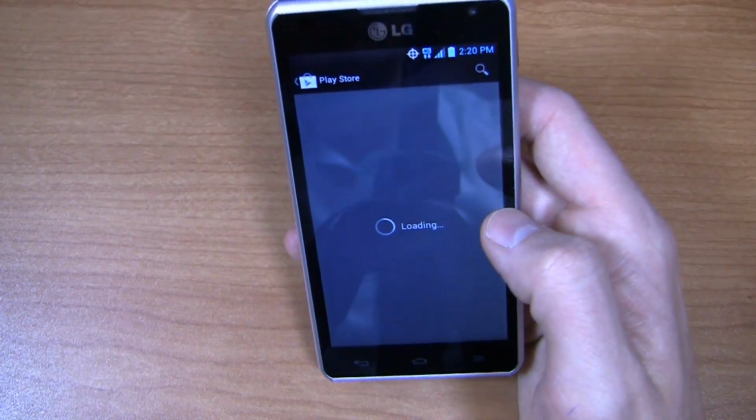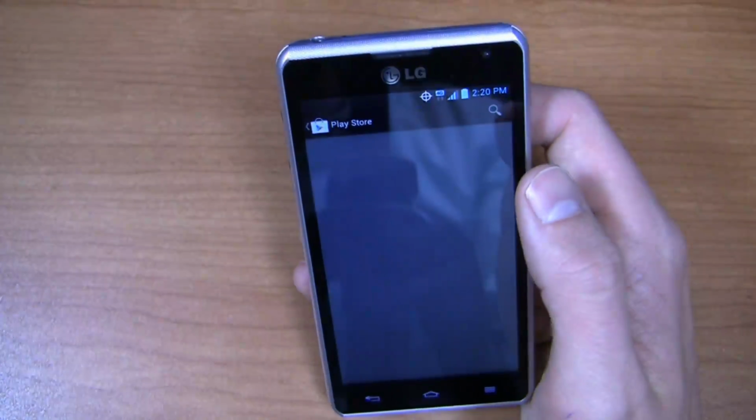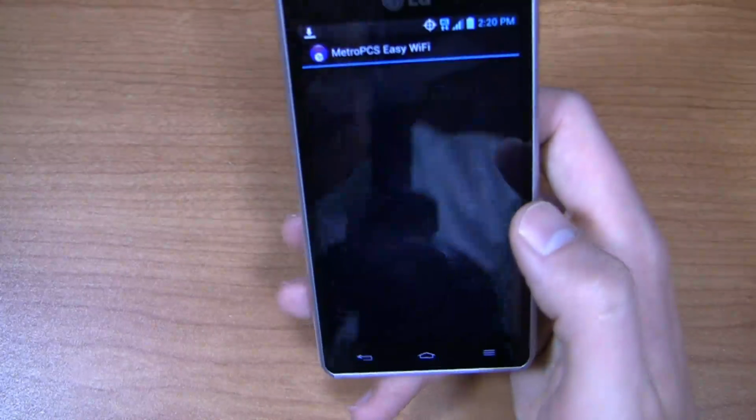Metro Block It, go to the Play Store and download it. Looks like it was just a short link. May need to update that or open it up. Let's see. We'll go ahead and update it because it looks like it's not going to let us do anything else. And then we'll come through here and say Easy Wi-Fi, for example.